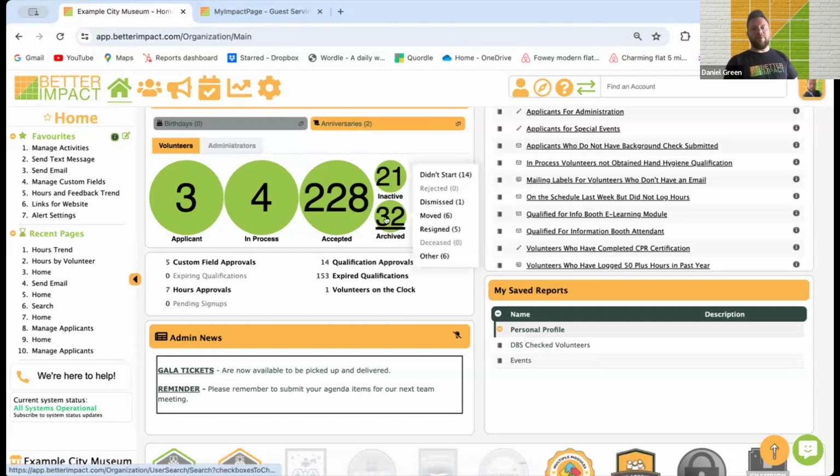And lastly, archived. So these are all your archived volunteers. The reason they're in the archived status could be that they haven't started for a while. You haven't heard from them. They could have moved on. They could resign, or maybe were rejected at the start of your screening process as well. So that's a little bit about statuses.